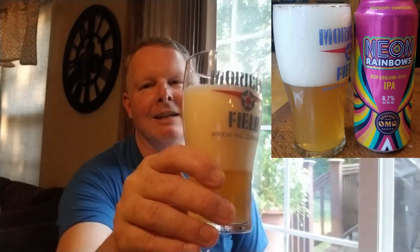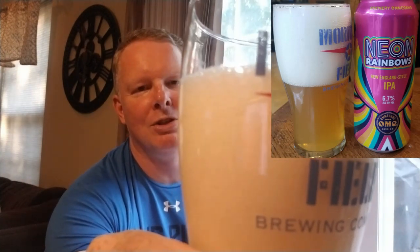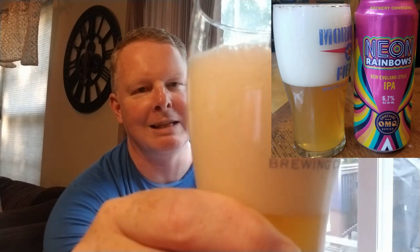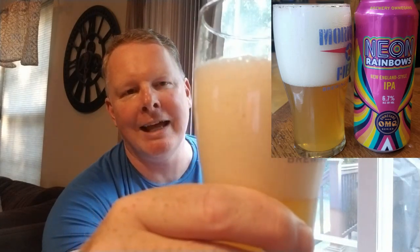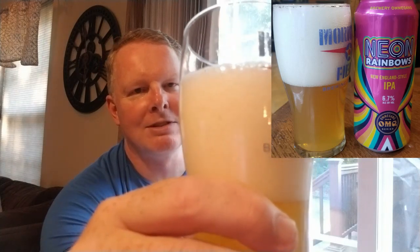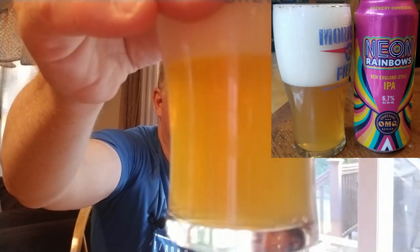So I'm still getting, I usually want about 1 to 2 inches, maybe 3 inches of head. I got about 4 inches. That's more my pouring, not the beer itself. Kind of a light tan to white color, pretty tight bubbles, looks pretty nice. The color of this, we kind of got that light gold to medium gold color.